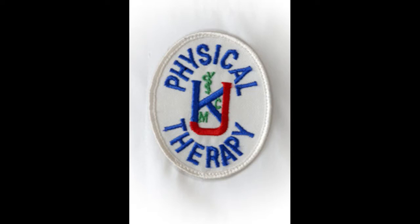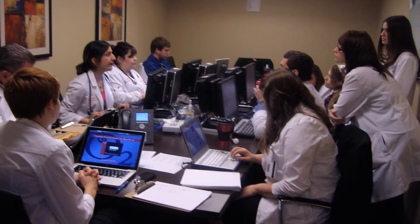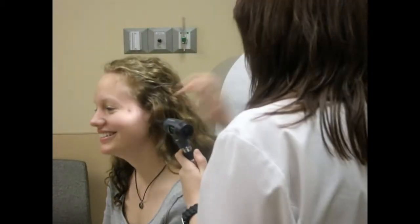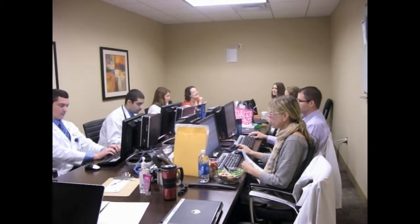student supervised by faculty. The student clinic also provides a medical-legal partnership with law students to improve patient health through legal advocacy. The interprofessional group of students work toward providing patient-centered care while relying on the contributions of each unique discipline to provide patient diagnosis, treatment, and education.